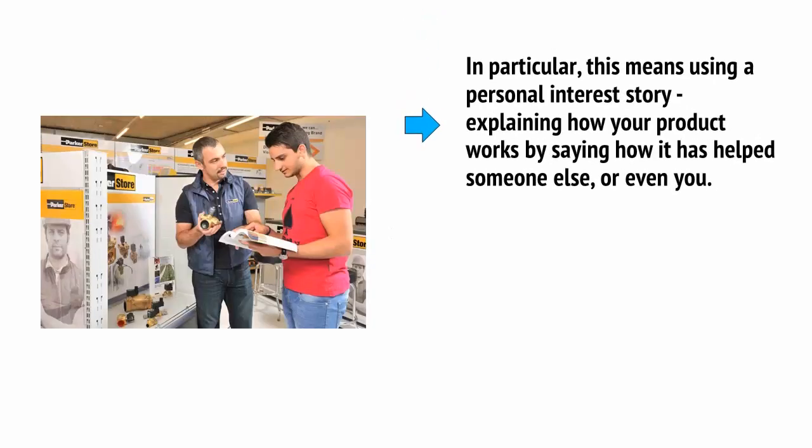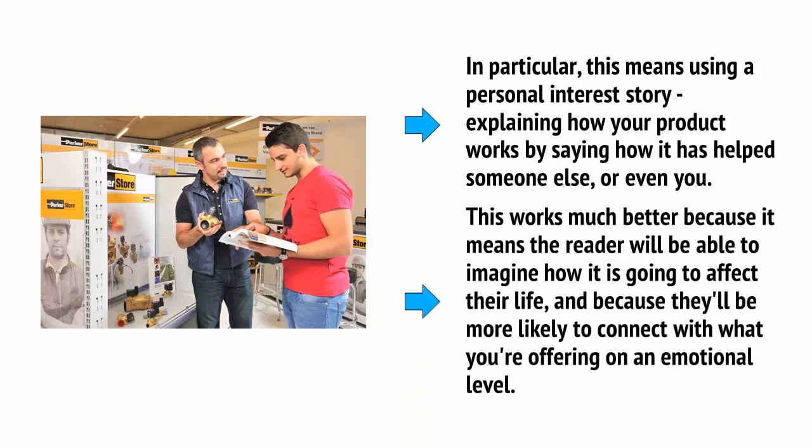Addressing the reader directly is particularly useful because we have evolved to pay attention to things we think concern us. At the same time, though, you should also take this further by thinking of more ways that you can use to make your text personal. In particular, this means using a personal interest story. Explaining how your product works by saying how it has helped someone else or even you. And this works much better because it means the reader will be able to imagine how it's going to affect their life and because they'll be more likely to connect with what you're offering on an emotional level.